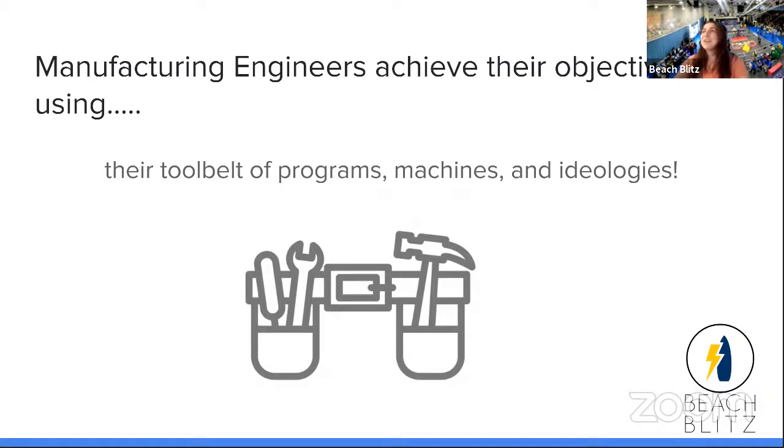All right. Manufacturing engineers achieve their objectives using what I like to call their tool belt. It's their tool belt of programs, machines, and ideologies. And really what it is, as cheesy as it sounds, is as an engineer, as you're sitting here trying to design something and make something, whatever kind of engineer you are, you have all these different things that are getting crammed into your brain. This is why some people go to school for engineering. You guys learn it in the workplace or in the shop for FRC. You learn how to use CAD, you learn how to do this.